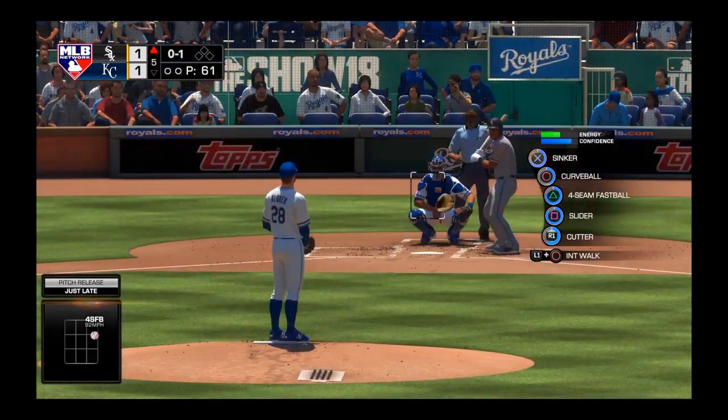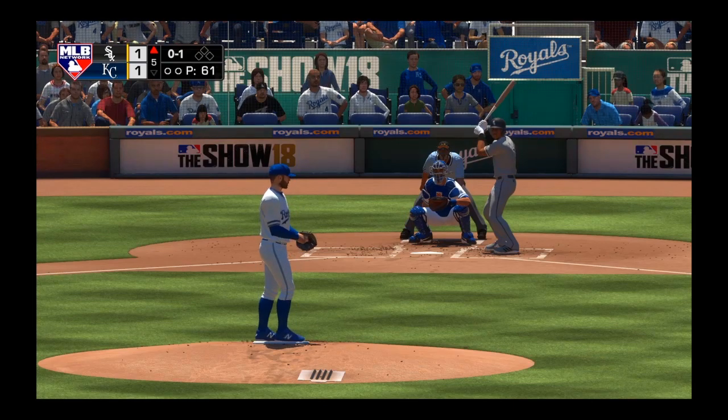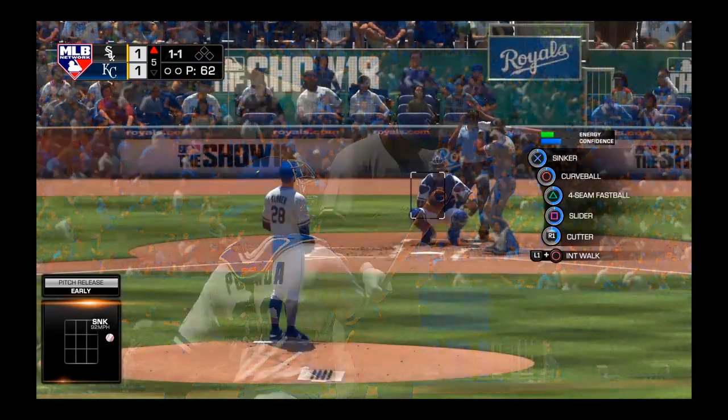Really feels like he's just on cruise control out there on the mound right now. Yeah, it really does, Matt, but this offense isn't helping him too much. It sort of feels like the next team to score is going to win this thing. A ball and a strike now.